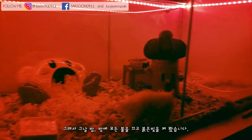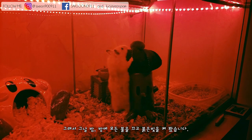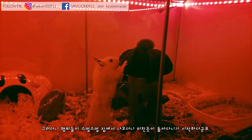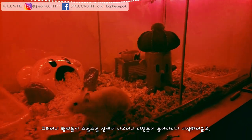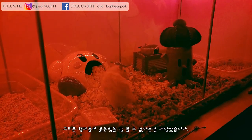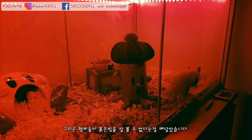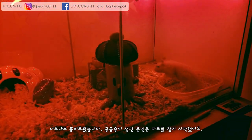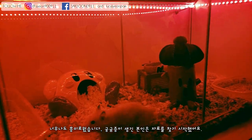So that night, I turned off all the lights and turned on some red light. A couple minutes later, my hamsters slowly crawled out from their house and started running around like crazy. And I realized that they can't really detect the red light. I was very amazed and my curious self did some little research.